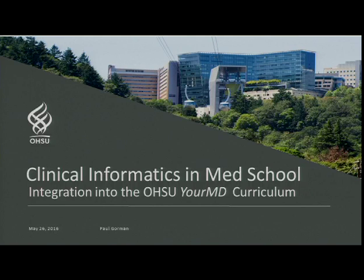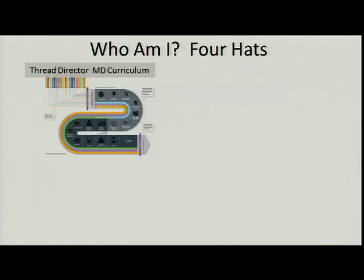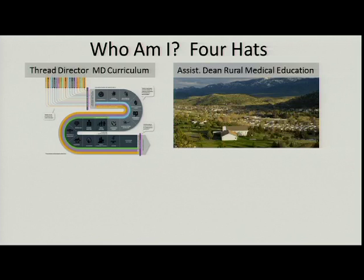First of all, who am I and what do I do? Some of you know me, some of you don't, and I might be different from what you knew before. So the main thing I spend my time on right now is I'm a thread director in the MD curriculum, which I'll explain that figure in a minute. The second main thing I do nowadays is I'm the assistant dean for rural medical education. So I get to go drive around the state and try to make better rural medical education.